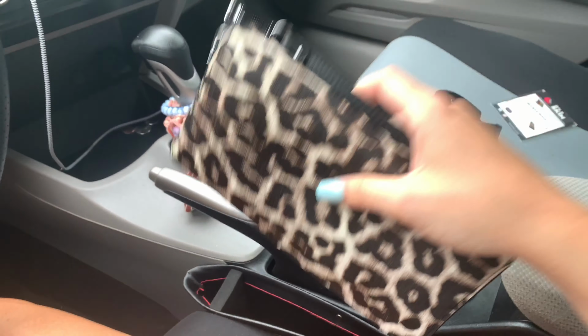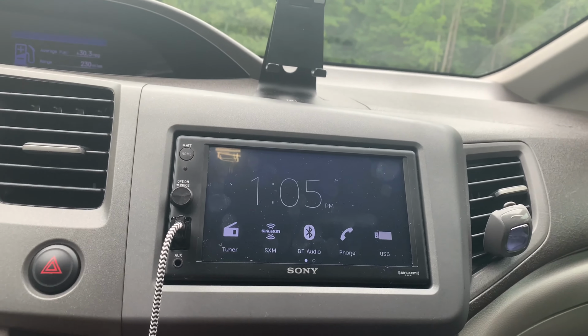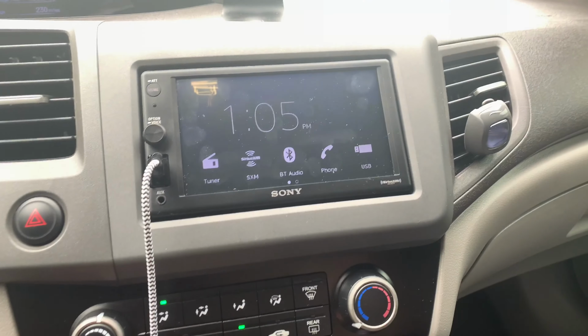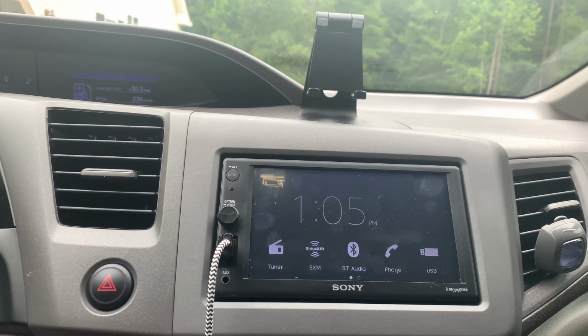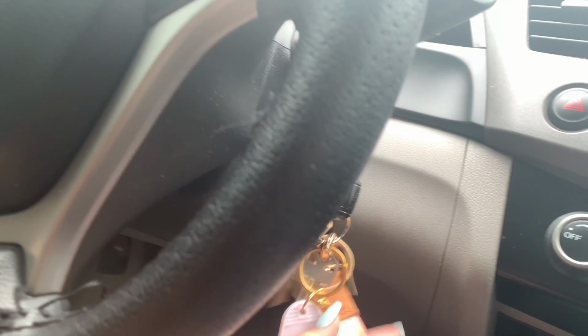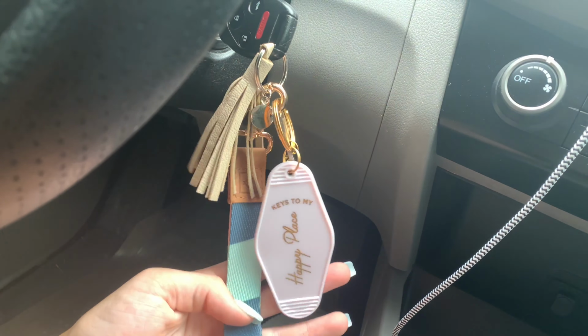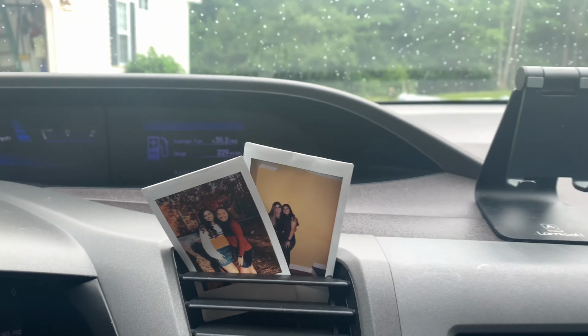Oh, perfect size for my wallet. Then I got this lovely stereo for my birthday. Thank you, Mother. And I can't plug it in right now because I am using my phone. Yeah. But look at how cute my keys are. Aren't they so cute? And I put these cute little Polaroids of me and my friends.